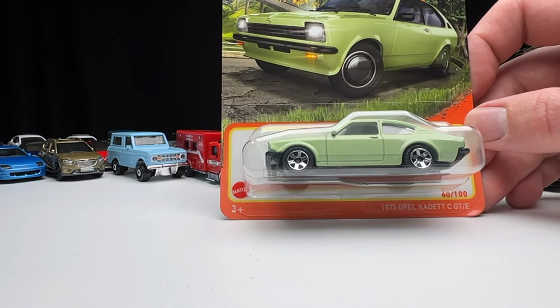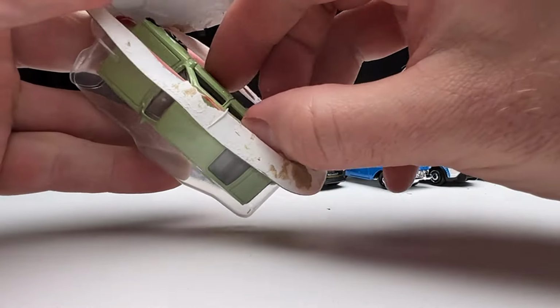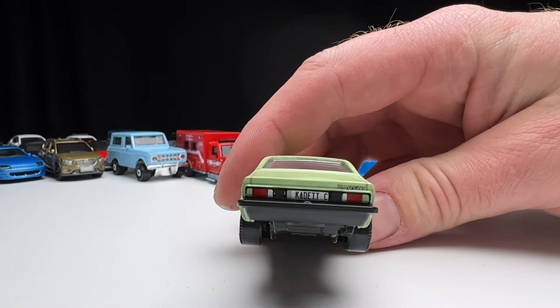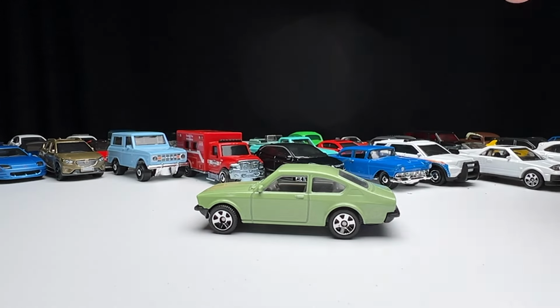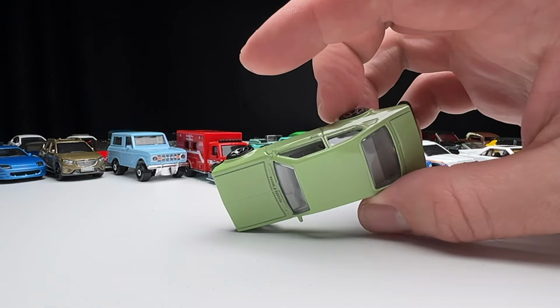1975 flavor. Nice odd choice of car to make from Matchbox. I like when they do this stuff. Look at that. Detail up front. Detail in the back. Cool looking little car. Copyright date 2021. I think we've seen this in one other color before. I want to say maybe it was like orange or something. I don't quite remember. But nice little car.